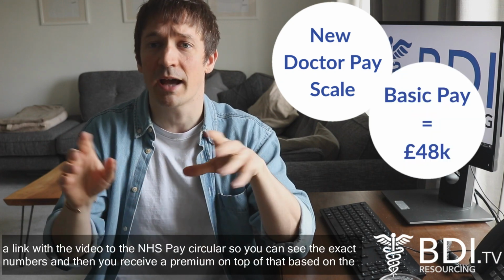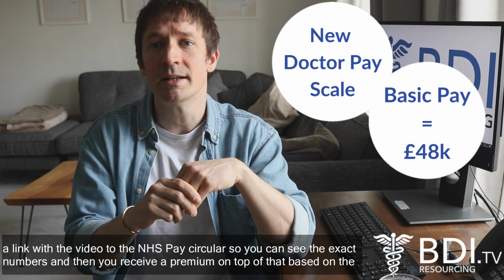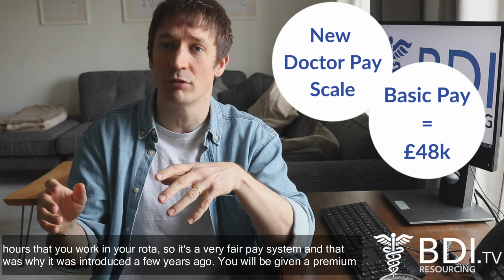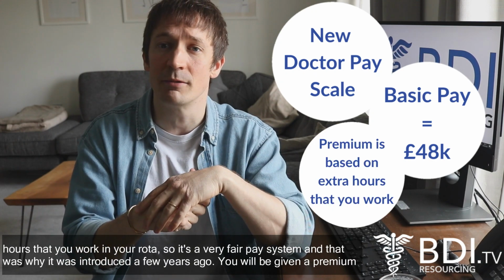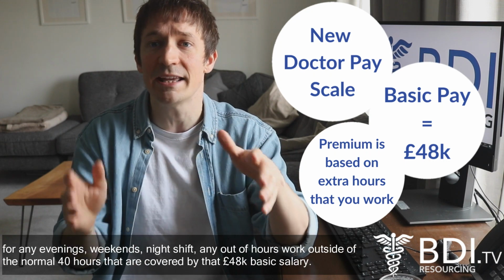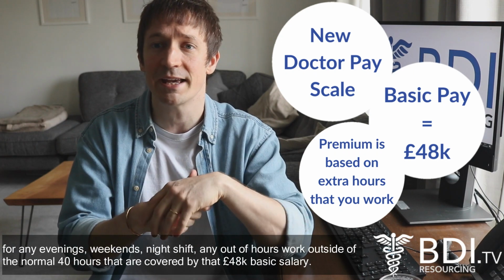I'm going to post a link with the video to the NHS pay circular so you can see the exact numbers. And then you receive a premium on top of that based on the hours that you work in your rota. So it's a very fair pay system, and that was why it was introduced a few years ago. You'll be given a premium for any evenings, weekends, night shifts, any out of hours work outside of the normal 40 hours that are covered by that 48k basic salary.